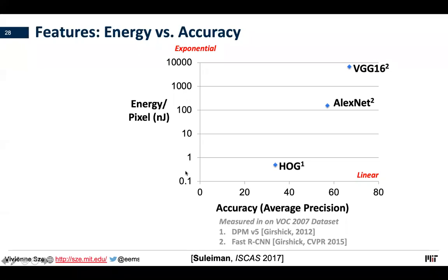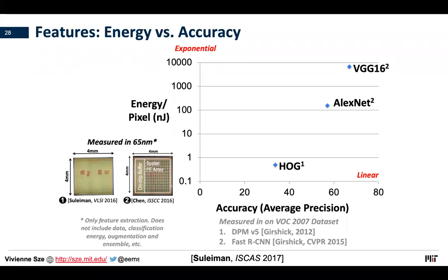That's great. But the real interesting thing is if you look on the y-axis, which is the energy consumed per pixel, and this is on an exponential scale. As it turned out, during that time, we had 2 PhD students in my group working on various different approaches to object detection. We had one student, Yushin Chen, working on a DNN-based approach, which is the Eyeriss work that we saw. And another student, Amar Suleiman, looking at these handcrafted feature-based approaches: how can you build efficient hardware to do those? They started designing and taped out the chip at the same time, with the same process technology and the same area. So these numbers are measured numbers from dedicated silicon.